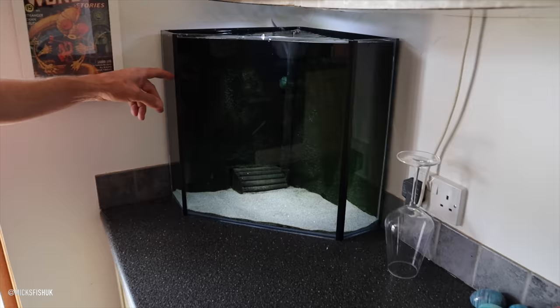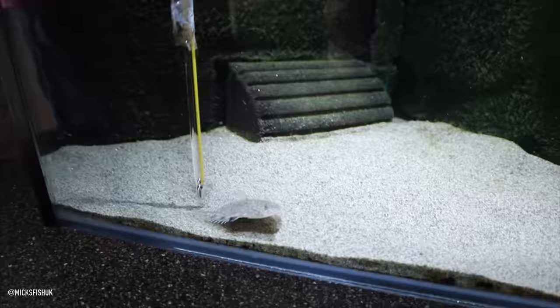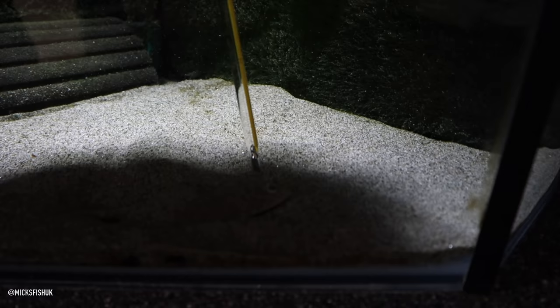Come on, you. I don't know which way around he is. There we go. Look at him. Oh, he's wicked, isn't he? Look at him. Let's shake the sand off. Come on. I'll just get him to shake the sand off a bit. Oh, yeah, look at that.